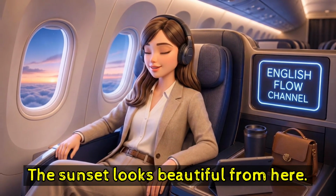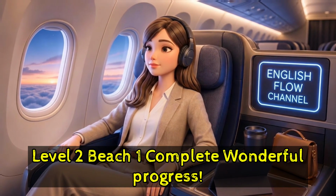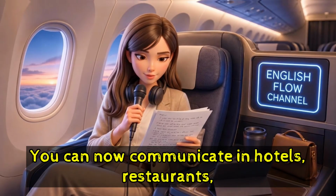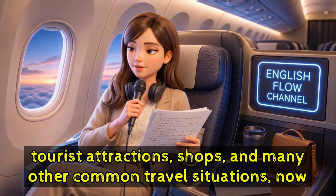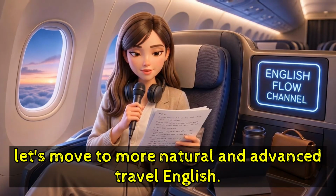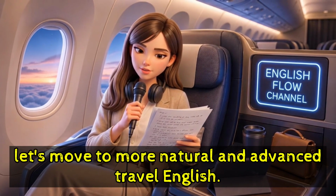The sunset looks beautiful from here. Level 2, Beach 1, complete. Wonderful progress. You can now communicate in hotels, restaurants, stations, tourist attractions, shops, and many other common travel situations. Now let's move to more natural and advanced travel English.